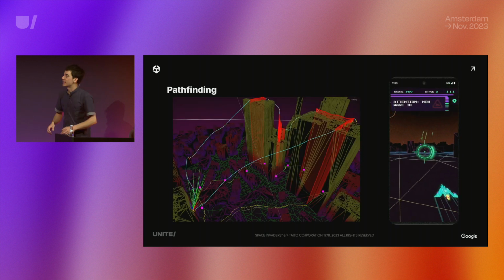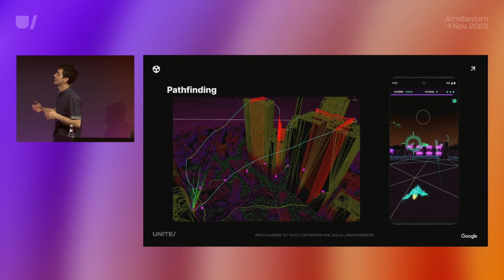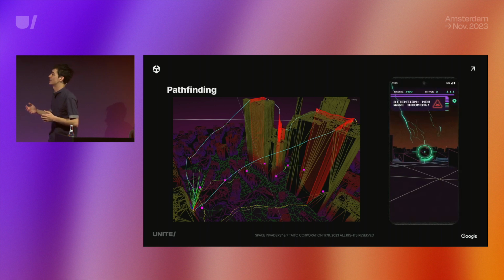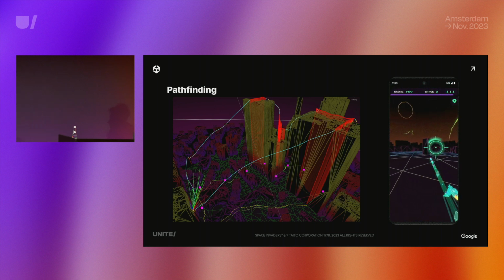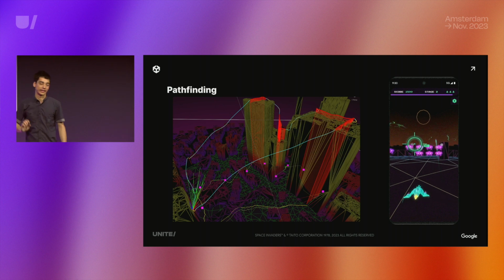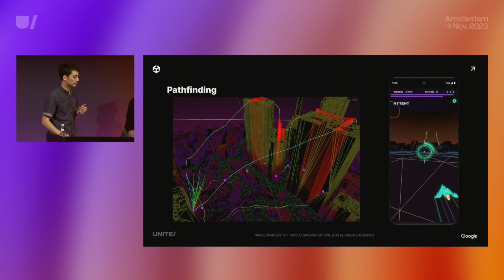And then on the left, you can see the Unity preview as well. So I think I want to hammer home again, we loved Unity for this because it was able to show us all of the intermediate steps as well as the final result with the pathfinding. And on the right, our results.